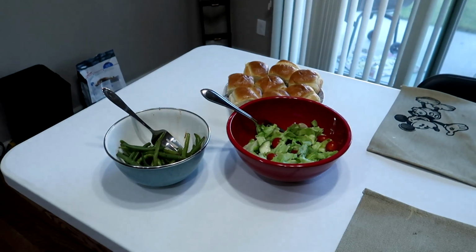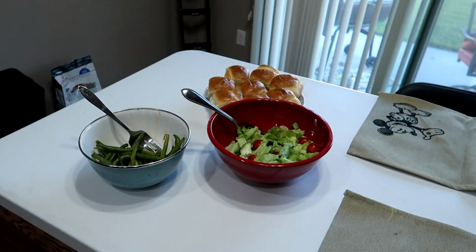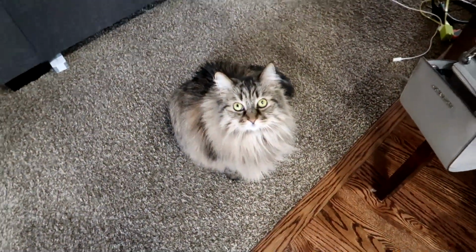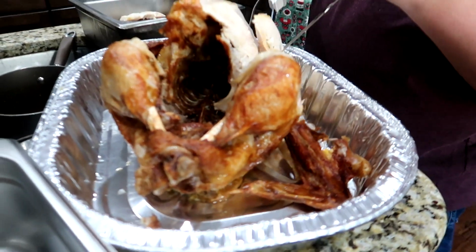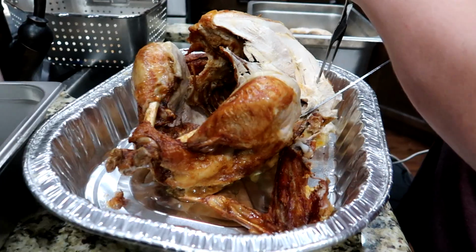Just like everyone else's setup, this is ours. I know our placemats are hideous. I didn't know that we were going to have a little table. Just like everybody else, we're having the same kind of food. But Brian just wanted to show off his work. Well, it's actually Butterball's work.